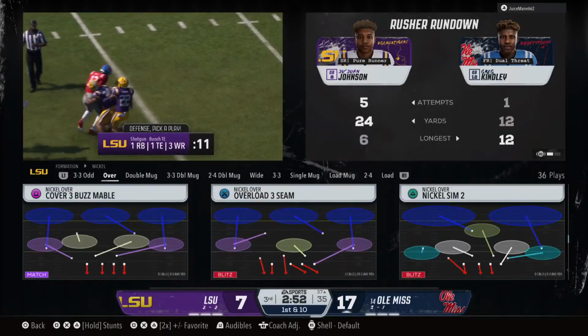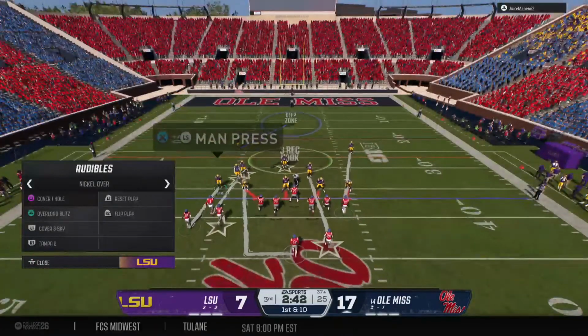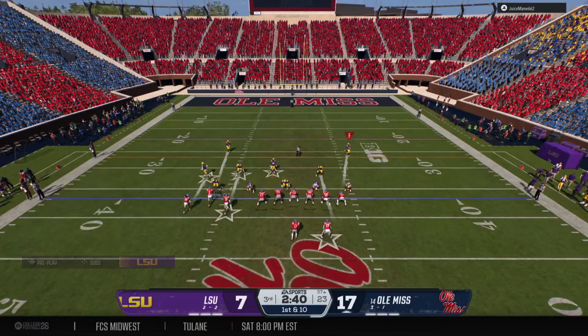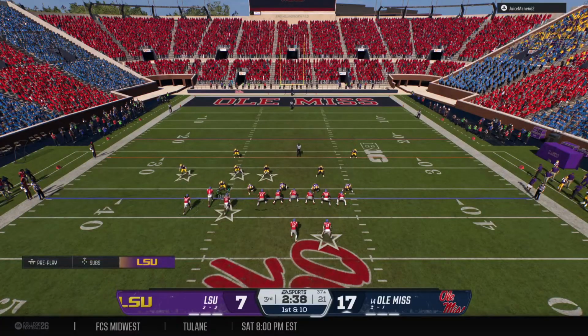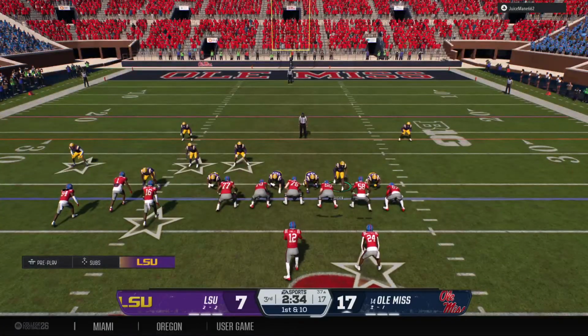He's scrambling on that play. And there are a lot of guys out there that would slide, that would try to run out of bounds, protect themselves. But that was really tough what he did. He put his body on the line to go pick up that first.